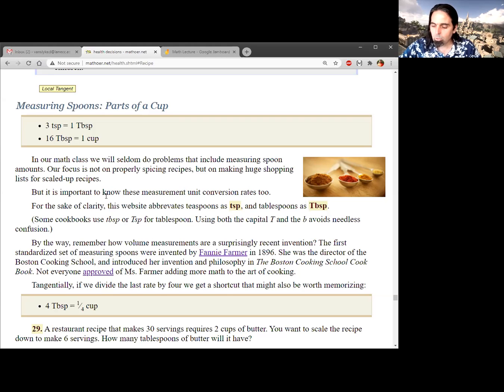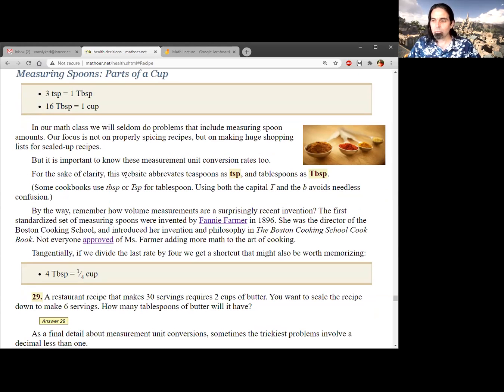So as always, Math 25, everything is open calculator, everything is open notes. So one of your jobs, maybe soon, this weekend, is to take all these measurement conversions and the ones you don't already know, put them somewhere convenient.